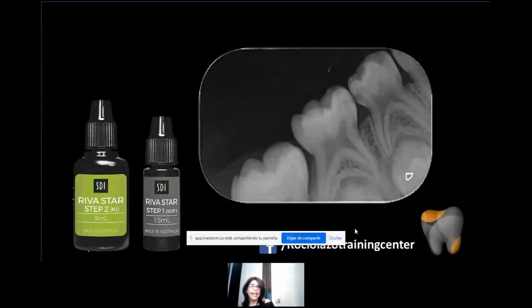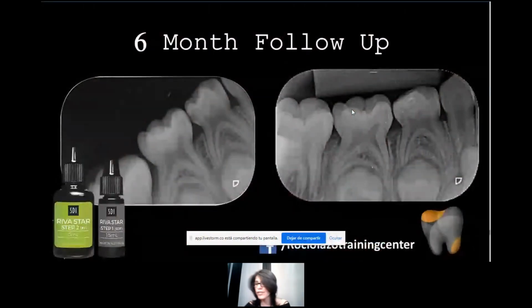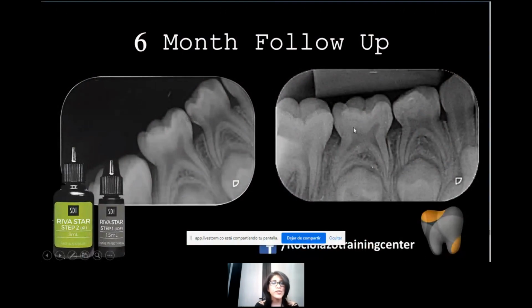And what happens with proximal caries? We have this case that is only in enamel. Look here, only in enamel. Check this second primary molar. This lesion is only in enamel. I made the decision to use SDF to arrest these caries. And look at the follow-up of 6 months. In 6 months, the remineralization is done. Look here. I used SDF and potassium iodide in this case to avoid problems with the color, and the remineralization is great.